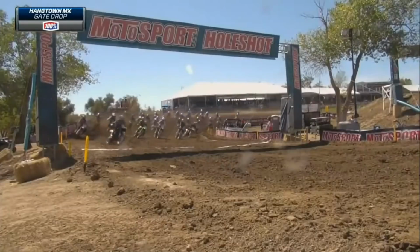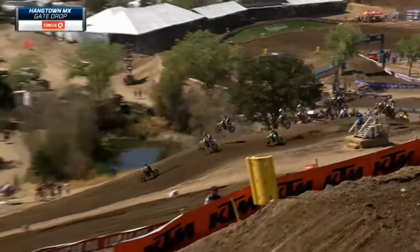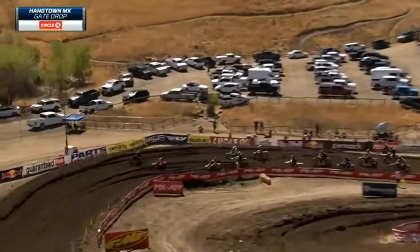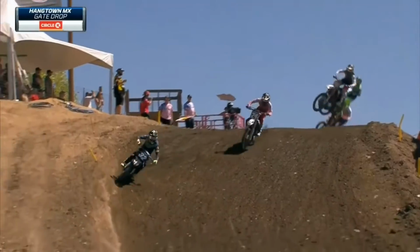Bumping, banging into the first turn. It looks like Cooper is going to try to control it. He's got the Motorsport.com hole shot with RJ Hampshire right behind. Another hole shot for Cooper in Moto 1. This has been his strong suit so far this season. Caught a couple of bumps there going into the turn and allowed Hampshire, or wait, it is Hampshire.